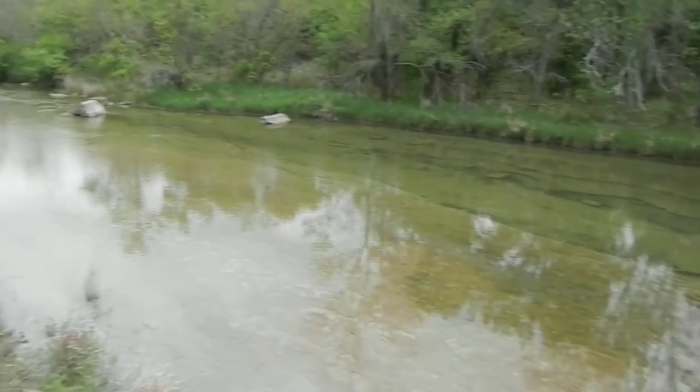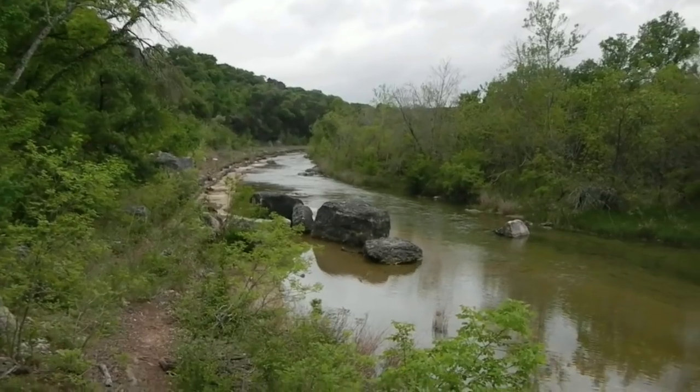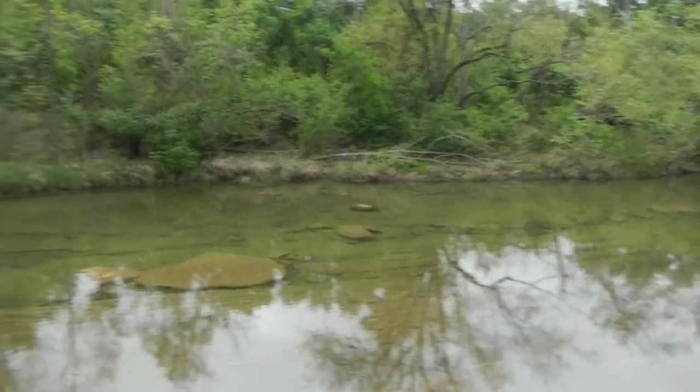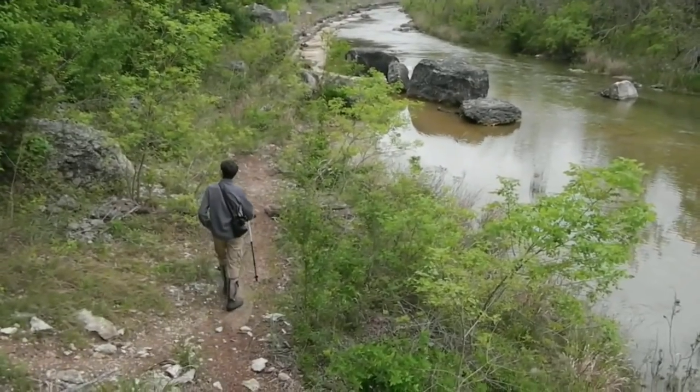Still no herps other than that one leopard frog, hoping to find some snakes. This looks like it could house turtles, but I kind of doubt there's all that many in there. We will see what we see.